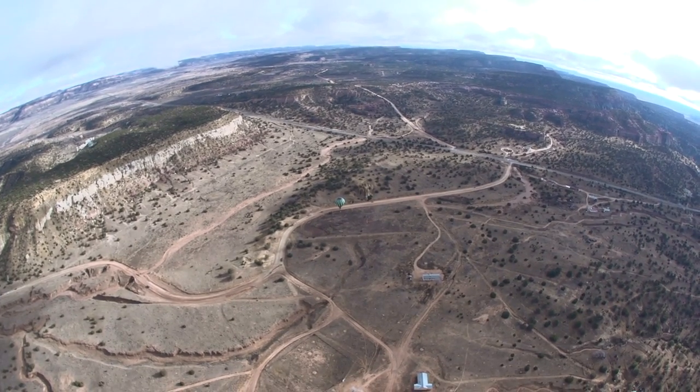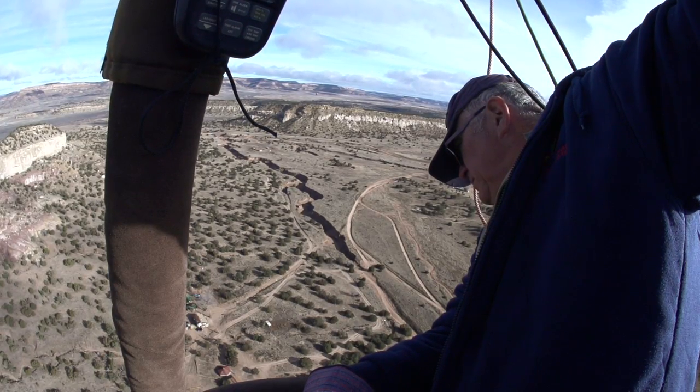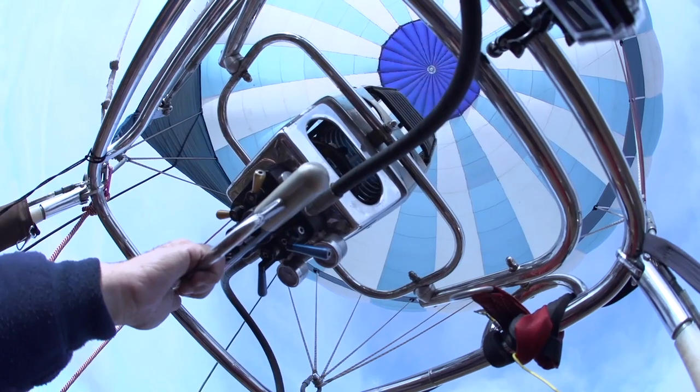You have to have a much greater heightened sense of situational awareness in an aircraft that has limits of navigability. I control it very precisely this way. Mother Nature and the winds control it this way. And she's somewhat fickle sometimes. They did warn us it was light and variable.